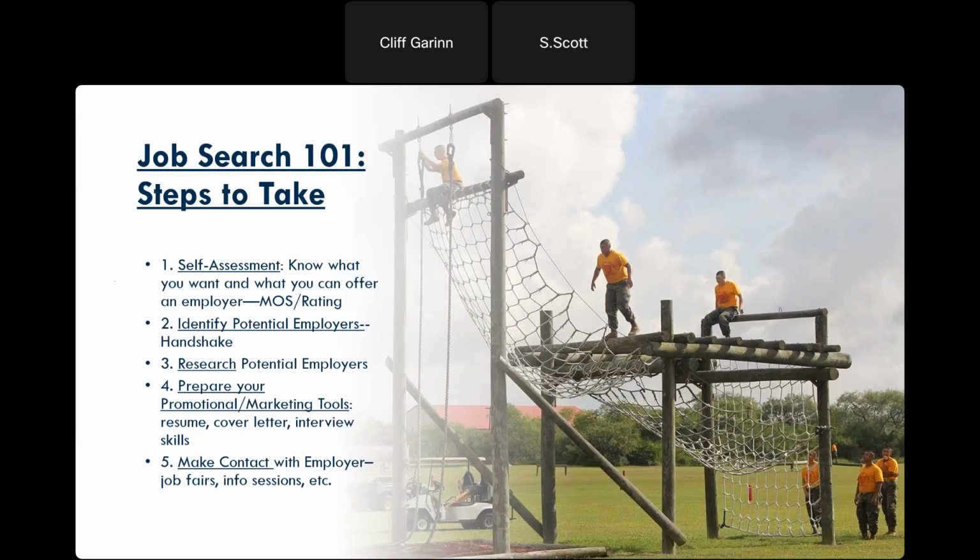Because they may find different job titles, keywords, skill sets that they're already using, but they didn't know that's where it fit. So those MOS and skills translators can be a really good tool to use as part of your preparation, your job goals. What are your career goals going forward? Identifying different employers as well.